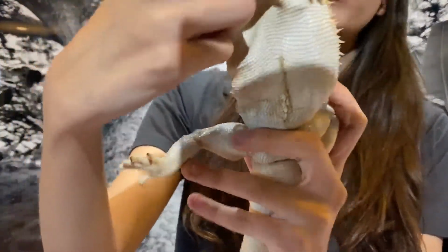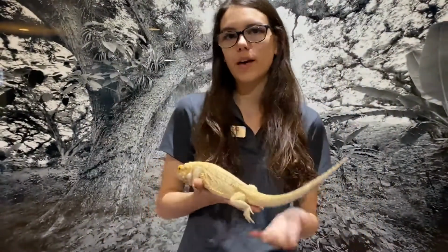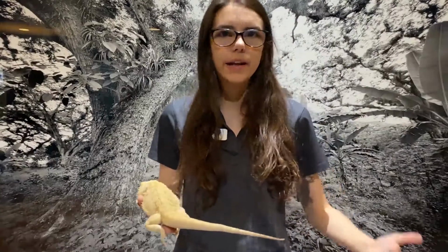So when you get a bearded dragon, you don't really have to worry about getting them spayed like you do with your cat or dog. Typically with reptiles, it's not a problem until it arises, and then it is, and then you take care of it. So she was laying her eggs.